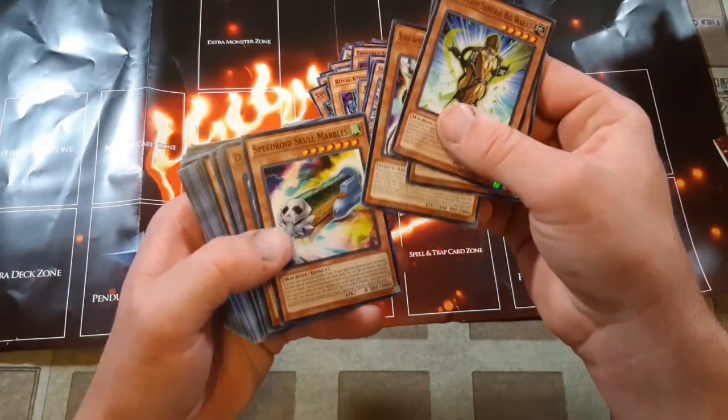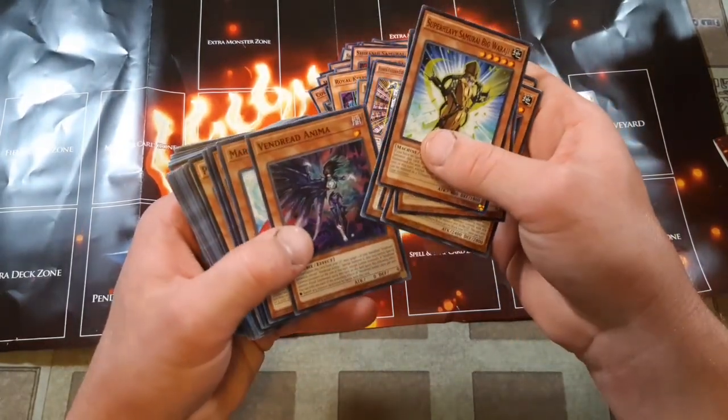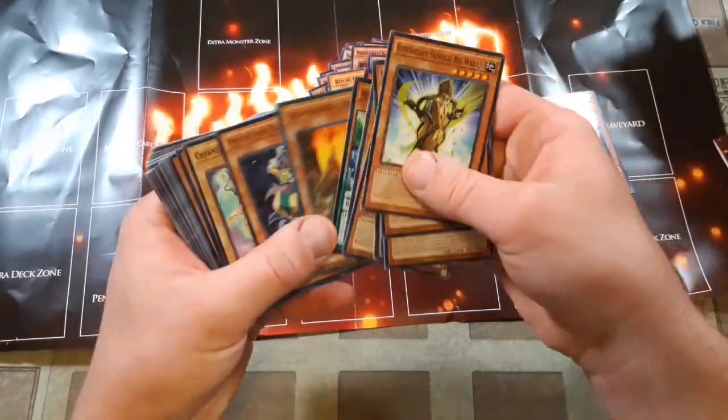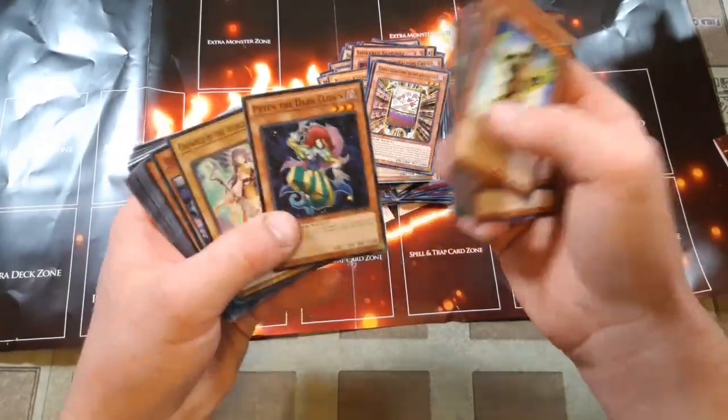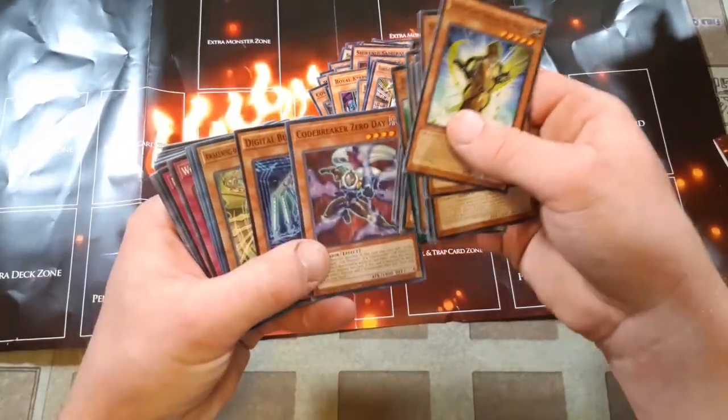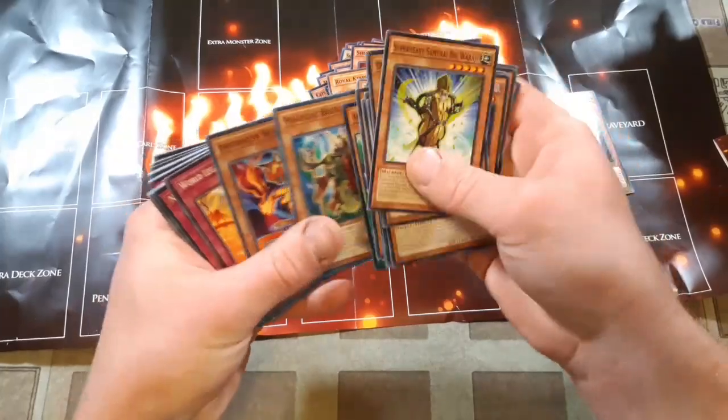Probably some Savage Strike stuff. Yeah, whatever. Vendread Anima, Marincess. That's from Chaos Impact. Yeah, another Pendulum. The Dark Clown, Crowned by the World Chalice. Codebreaker Zero Day. That's a pretty good card.